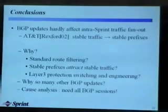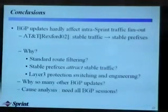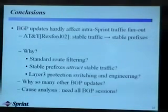And this is consistent with prior work from Jennifer Rexford, who did measurements of the AT&T backbone and found that the heavy hitters tend to have stable prefixes. Why is this? Maybe standard BGP route filtering is doing a good job. Maybe it's the case that only stable prefixes can track stable traffic. Or it could be that layer 3 protection switching and engineering is doing a good job of keeping backbone traffic stable. But there are so many other BGP updates. What is causing them? To answer some of these questions, we would have to determine where BGP updates come from and what's causing them, and we would have to snoop BGP sessions all across the world to figure that out.